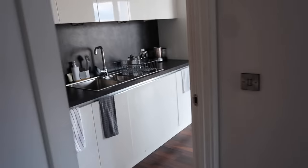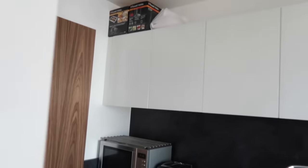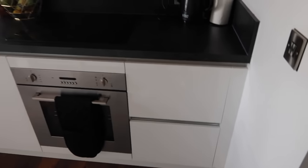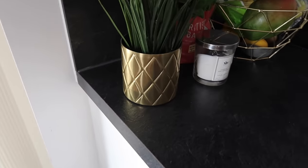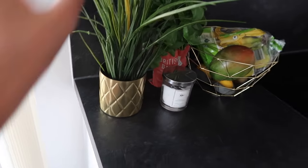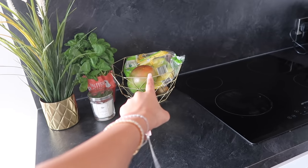And then down the little hallway, this is the kitchen slash living room area. So this is basically just our kitchen, obviously where we do all our cooking and stuff. I don't really want to go into detail about it because it's literally just the kitchen. You've got this cute little plant thing, actually from IKEA, and so is a little vase. And we've got a little fruit bowl.